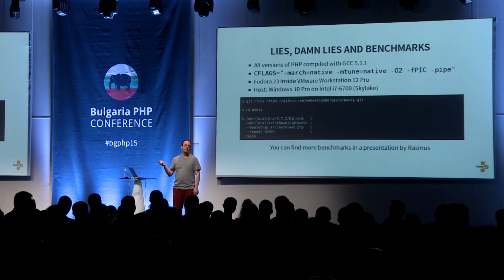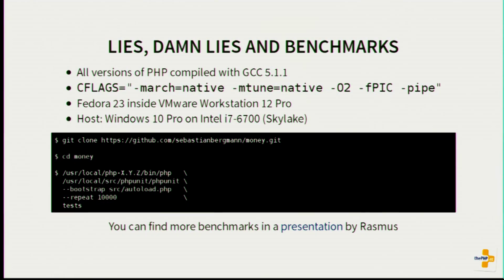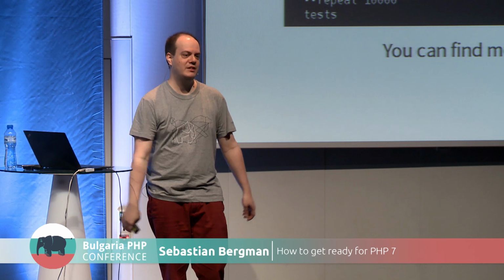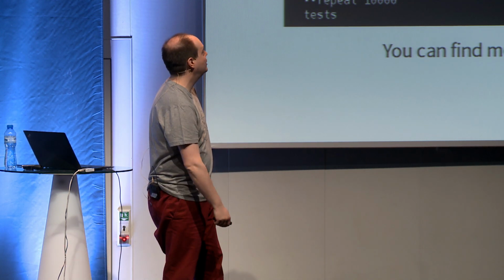Of course, lies, damn lies, and benchmarks. So I did this at home in a virtualized Linux. I don't have a unit test suite lying around with 450,000 unit tests. Sorry, even I'm not that crazy or have that many tests. But there's this really interesting feature in PHPUnit that I implemented over 10 years ago that I never used until now, which is called --repeat, which just executes your tests 10,000 times if you want. So that's how I benchmarked.